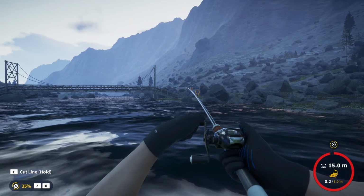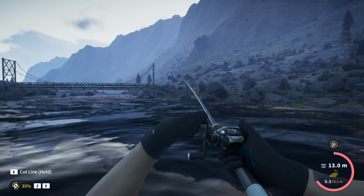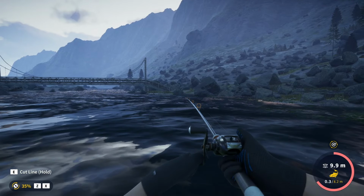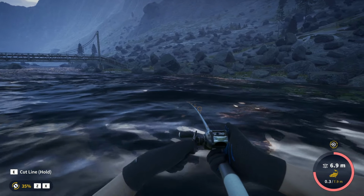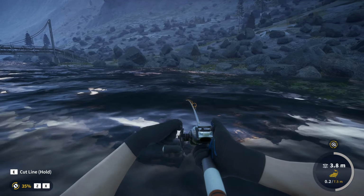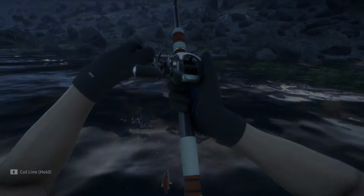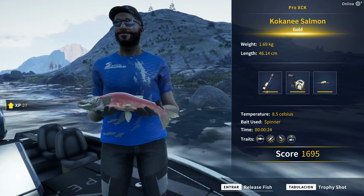Alright, decent tension. And I think it is a Kokanee salmon. I can barely see it, but it definitely looks like one. Yeah, 100%. Are we about to catch our second diamond Kokanee salmon of the day? It would have to be a small diamond if it is actually a diamond. It's going to be on the limit. 1.69 kilos, it is a gold.